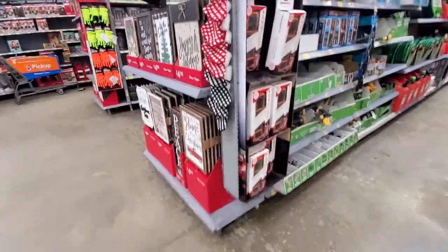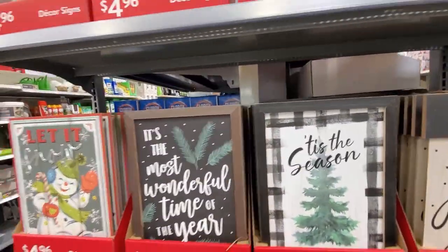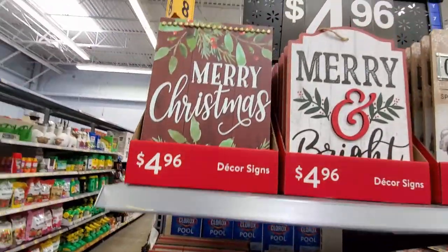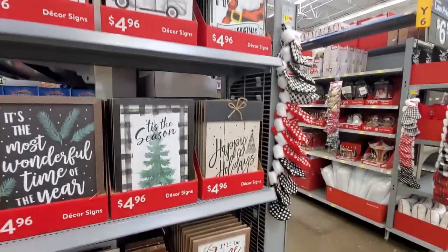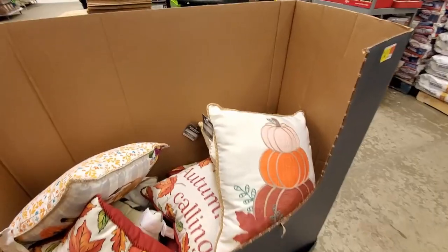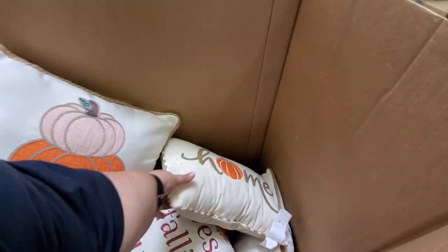Merry and bright. Let me see signs real quick. Happy holidays, 'tis the season. Yeah, I hear them, they're unpacking. Look at this old fashioned one. Isn't that awesome? I like the I'll be home for Christmas one. Yes, because we're gonna be. Look. Peace. I'll be home for Christmas. And this isn't Christmas, but look at that. Look how beautiful that is. Look at this one.